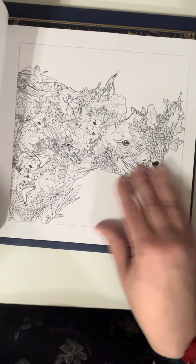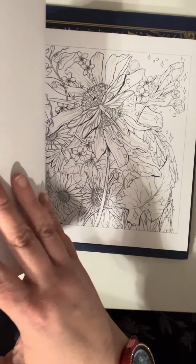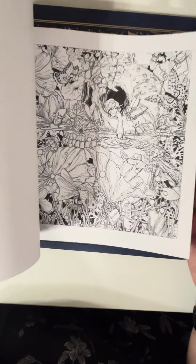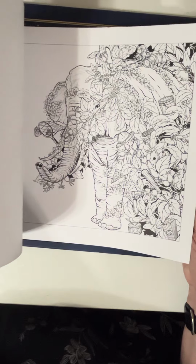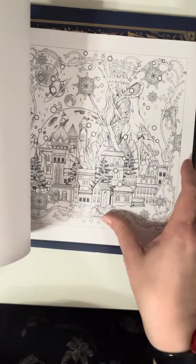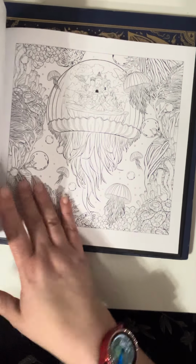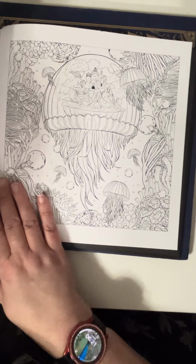And I've colored this in the Animals coloring book. Some of these, I just really enjoy the books. I like having a great variety. And some of these are from books I wouldn't necessarily buy. And like, yeah, I don't even know what that's from. Oh, but I love it.